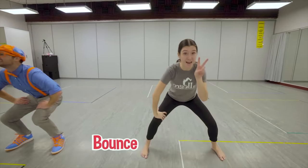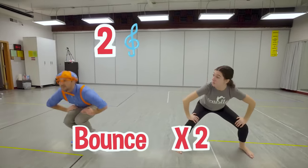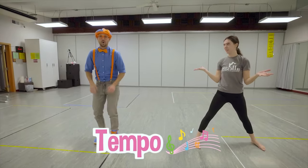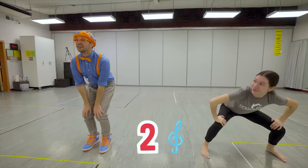Now, last thing we need to learn. You're gonna step out with your feet, hands are gonna go into your knees. You're gonna bounce two times. Ready, you bounce. One, two, then you do two claps. Clap, clap. But it has to stay at the same tempo as the music. Okay. Yes. So you bounce. One, two, clap.